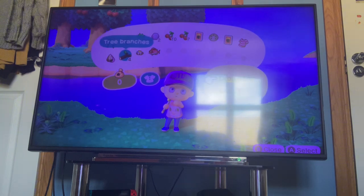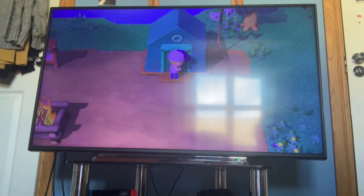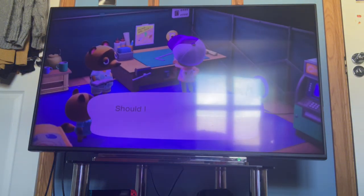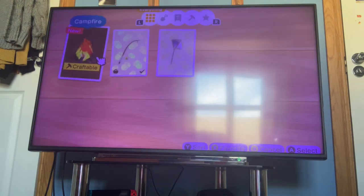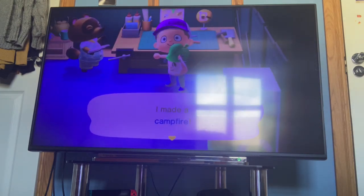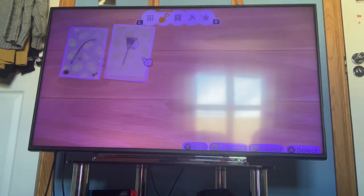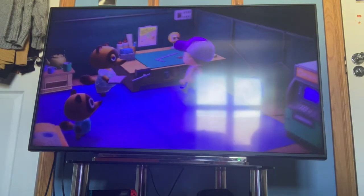Okay, we'll show it off. I want to see what else we can craft with weed. Let's see here. Let's craft. Oh, okay, I can make a campfire. Ta-da! What else can we craft here? Okay, I see that that's enough for there.